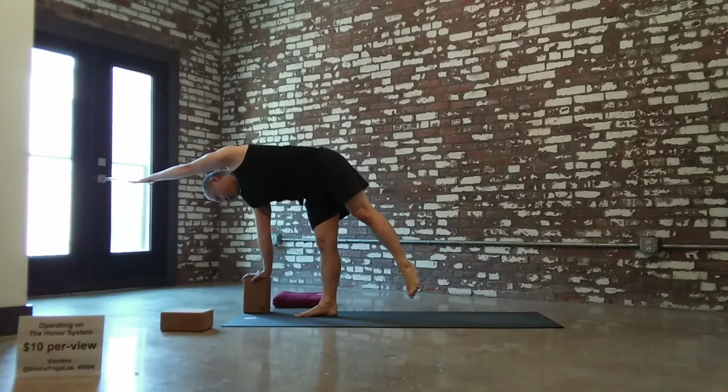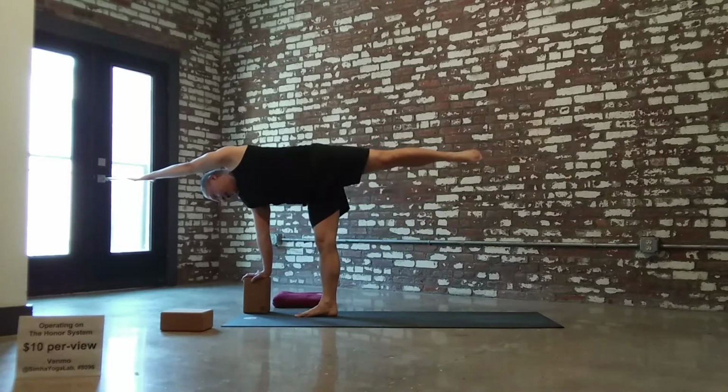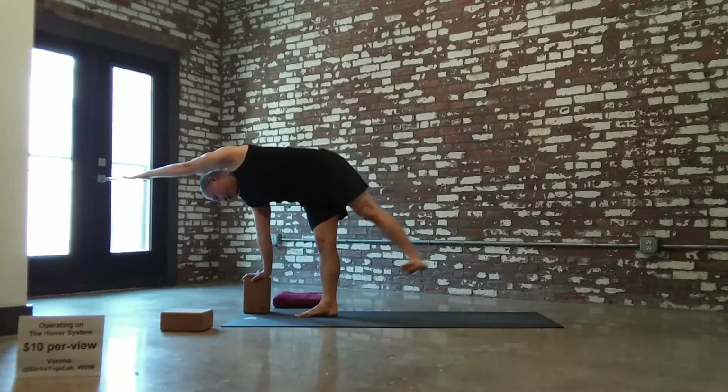Reach your left toes toward the floor. Lift it back up. Reach your left toes toward the floor. Lift back up. Now, flex your left foot. Same thing. Reach your left heel toward the floor and lift. Reach your left heel toward the floor and lift. One more time. Reach your left heel toward the floor and lift.